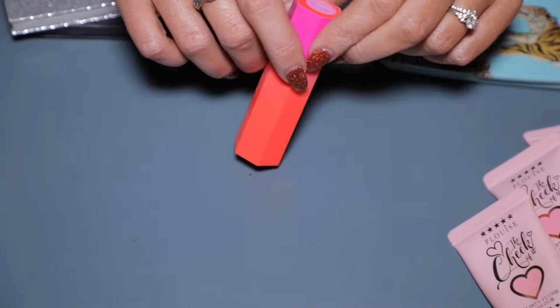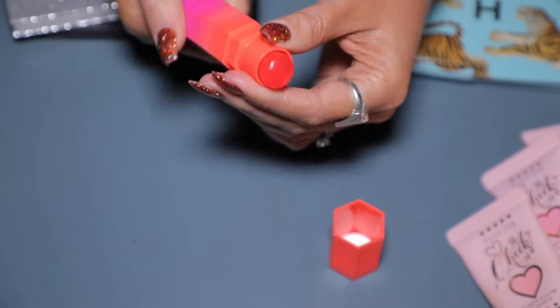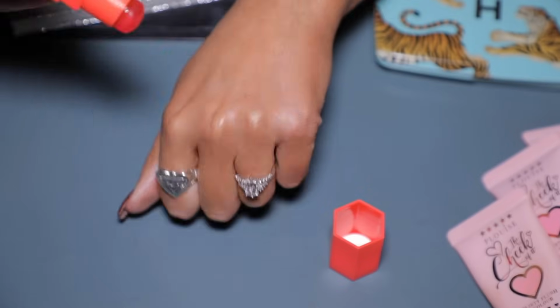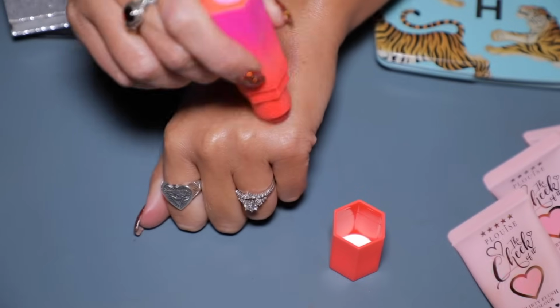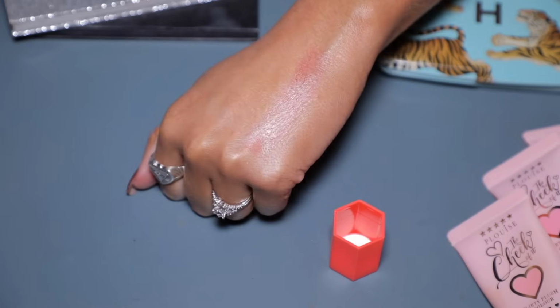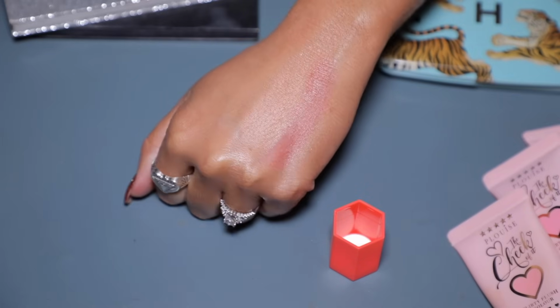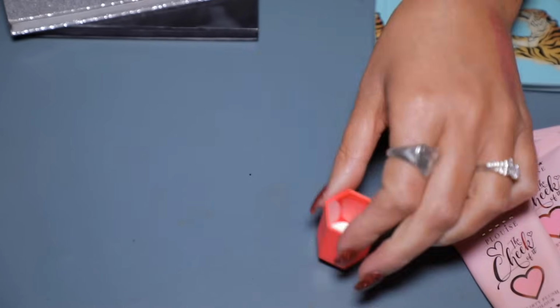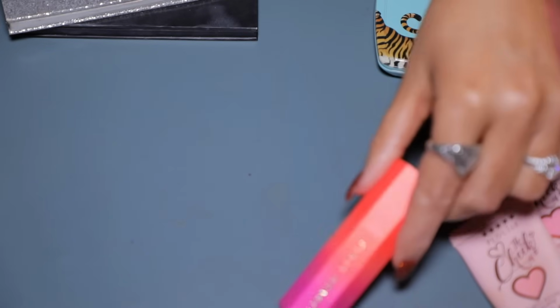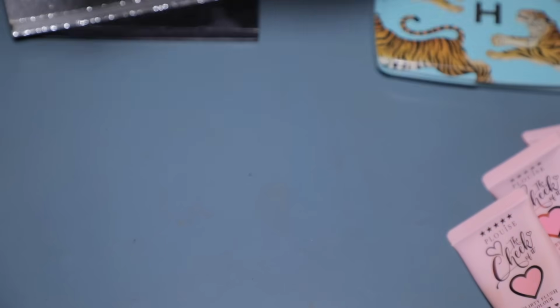This is the Fenty Beauty Match Stick. This is the one they came out with for summer in this ombre packaging. We love. It's very sheer, but it gives this beautiful sheen to the cheeks, and it's so pretty. And I like the formula, and I like the packaging, and I like the color. I like everything.